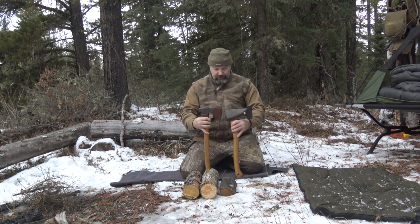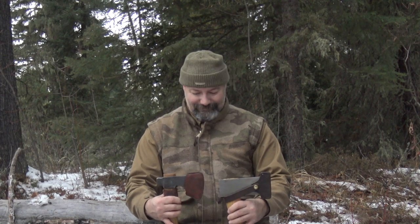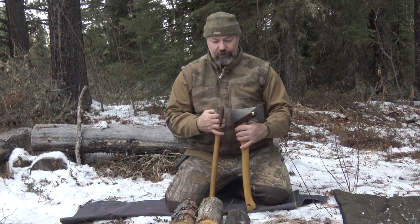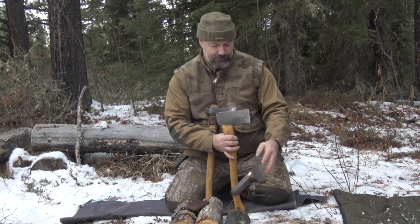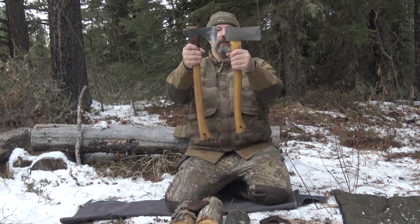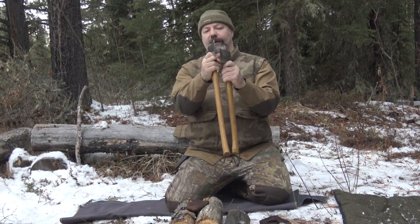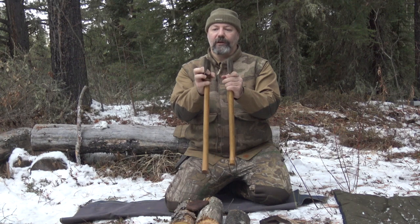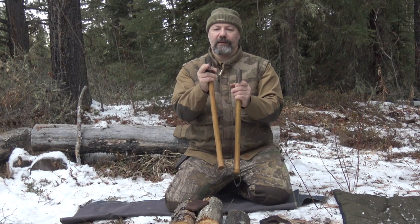You can see the pretty similar size. So as you can see, they're very similar size, but the heads are very, very different. This one is obviously curved, this one is flat. If you look straight on, you should see this one has this raised center section that acts as a split, as a wedge. Whereas this is kind of a mix, it's more of a cutting hybrid type of head.